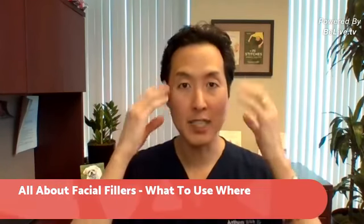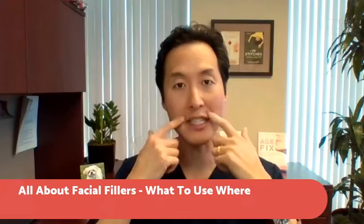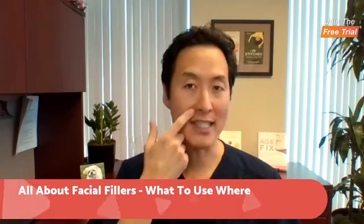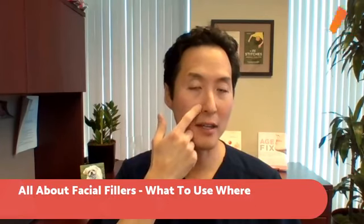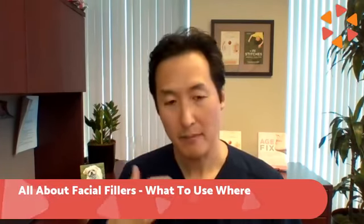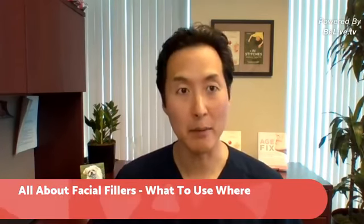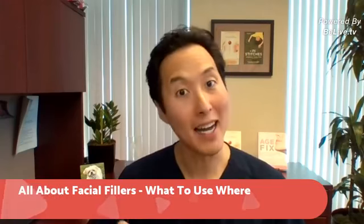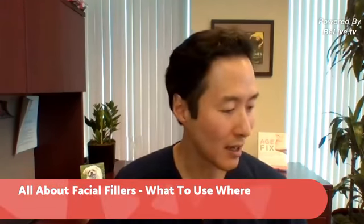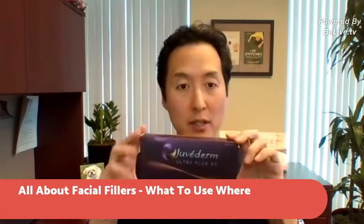All right. As we go down the face, nasolabial folds, these are the most popular areas to inject. The nasolabial folds are these static lines that go from the corner of the nose to the corner of the mouth. And the majority of injectable fillers are FDA approved for that area, but not all of them are the best for that area. So let me show you what I recommend for the nasolabial folds.